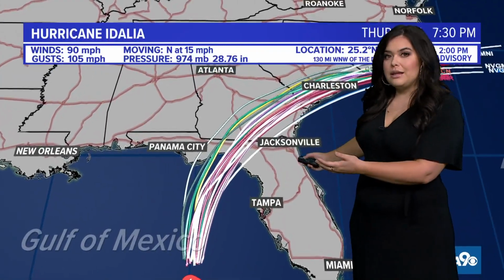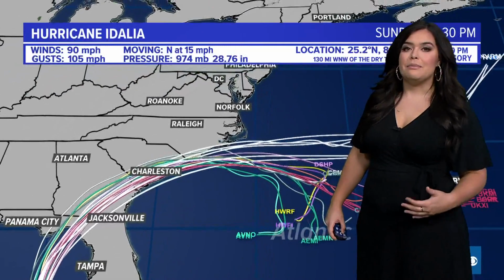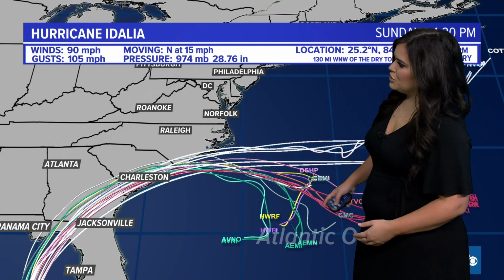Now, when we look at our spaghetti models, this is showing what each model thinks is going to happen and where the storm will go. They're all in pretty good agreement that this is going to hit the Big Bend of Florida, potentially close to that Cedar Key area, before once again they all really agree that it's going to hit Georgia and South Carolina before it heads back off to sea.